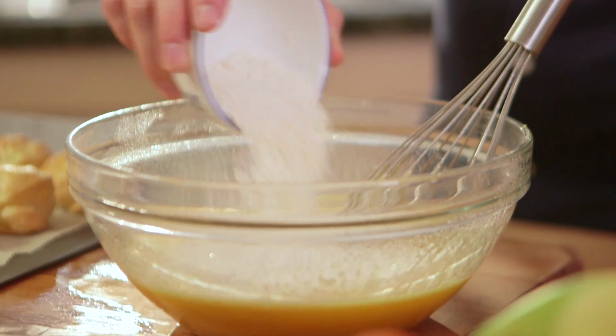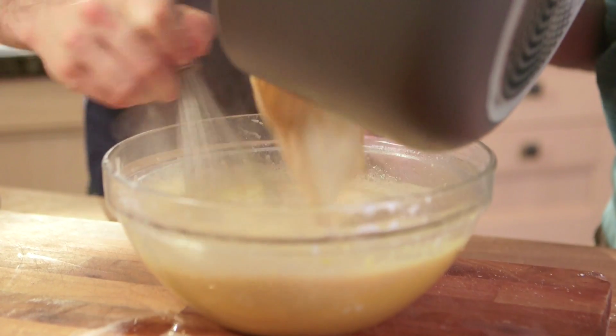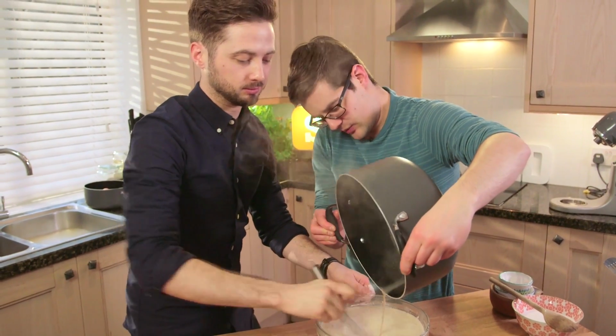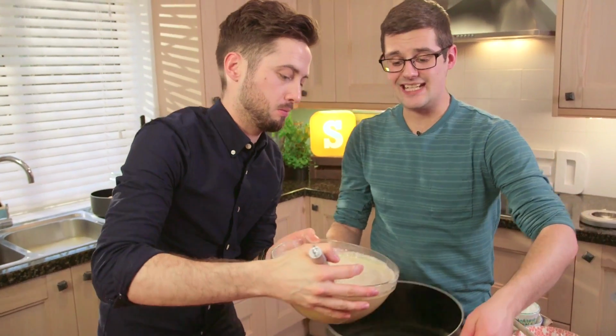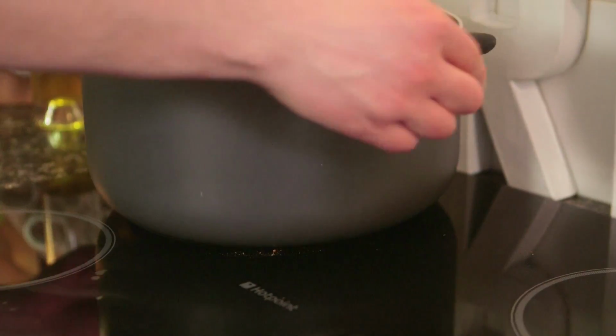Add some flour and some corn flour to a paste, and slowly but surely add the warmed milk into it. Oh my goodness, I can't keep up. Boiling hazelnut milk goes over your egg mixture as you whisk. Tip the whole lot back into the pan, and the final stage is to heat it to a boil until it bubbles. And you can let this one boil, but keep it moving.